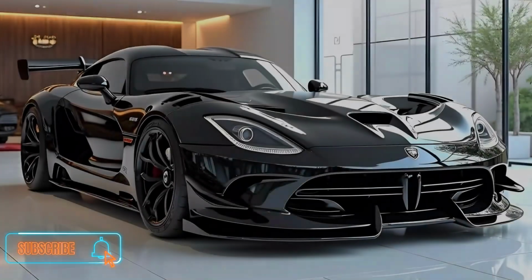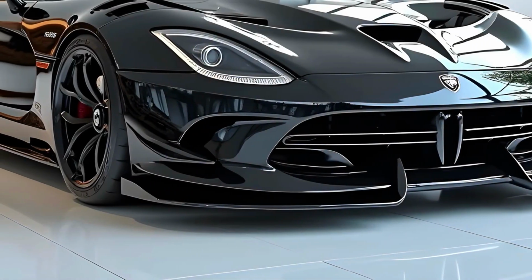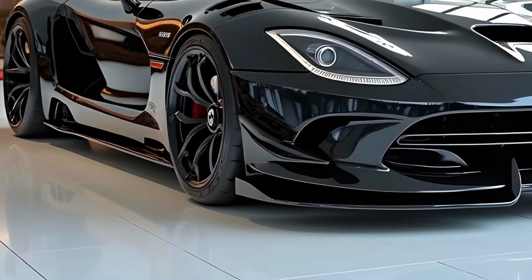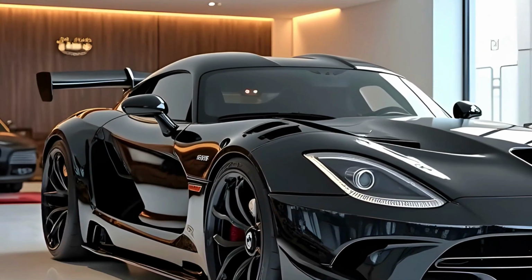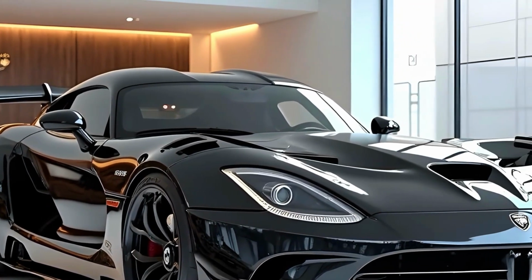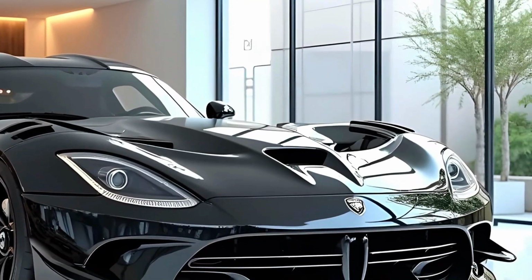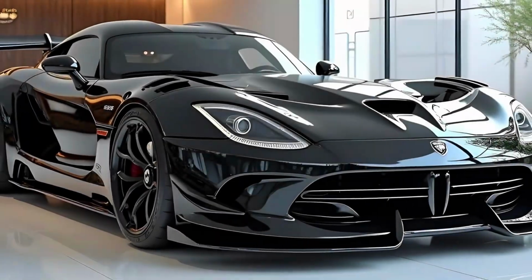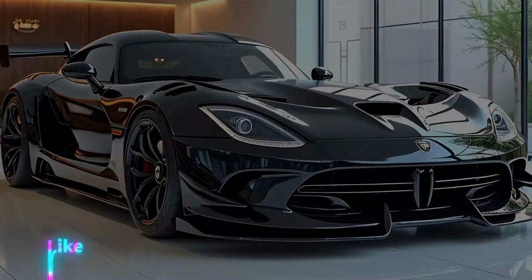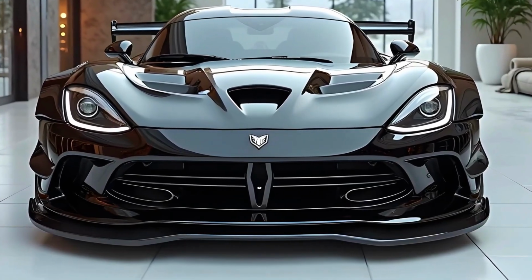The return of the Viper in 2026 is more than just a comeback, it's a statement. Dodge has reimagined the classic American muscle formula by blending raw performance with modern-day engineering and design. And if you thought the old Vipers were intense, this one takes it to a whole new level, starting with the exterior. The 2026 Viper keeps its traditional long hood, short deck profile, but now it's sleeker and more aerodynamic than ever. At first glance, it still screams Viper, that unmistakable low stance, wide fenders, and that serpent-like nose.